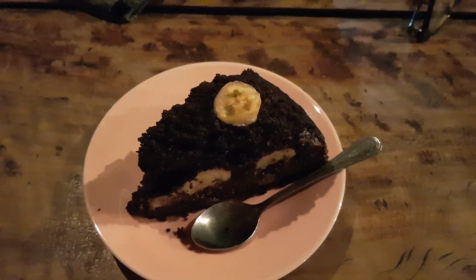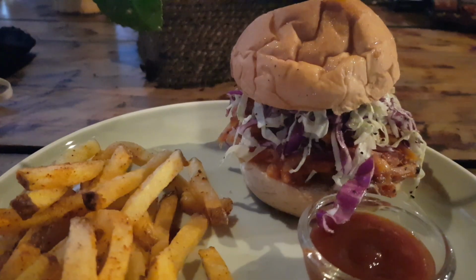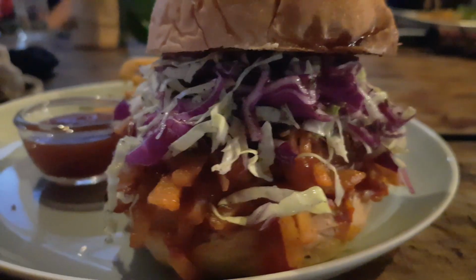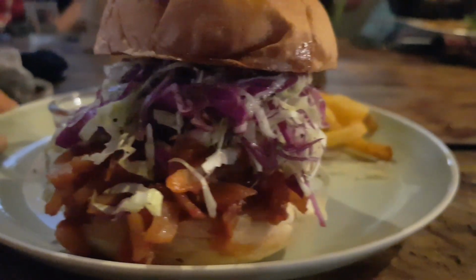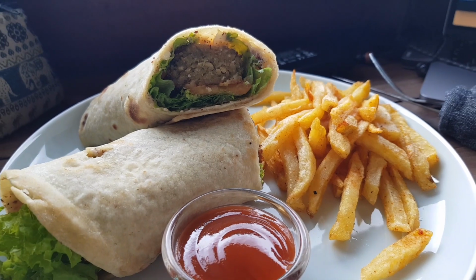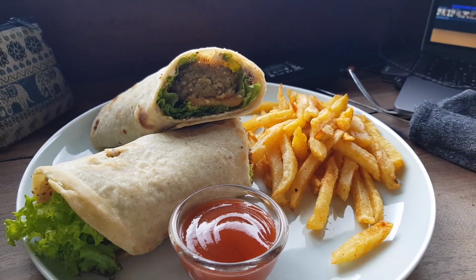And the food is absolutely amazing. My favorite thing there is probably the jackfruit burger. It's absolutely incredible, really tasty. And usually I get something to take away with me as well, so I always order the falafel wrap to take away because that's also really, really yummy.